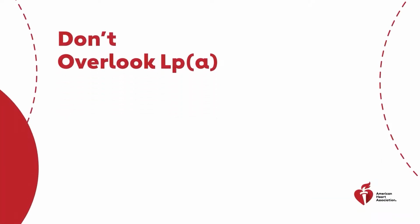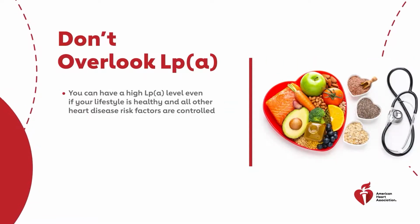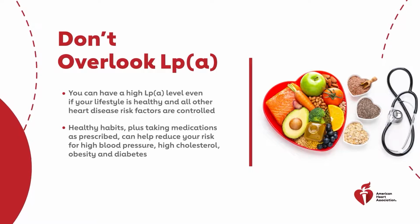One of the biggest challenges with Lp(a) is that many people don't have symptoms. You could have a high level and never know it. That's why testing is important. If you have high Lp(a), making healthy choices and taking prescribed medications can help lower your overall heart disease risk.